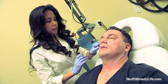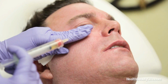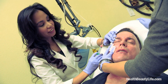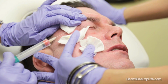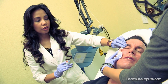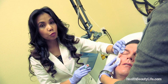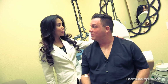So we're gonna inject it in the under eye area. Ready? Not as bad as it looks. No, it's not bad at all. This is really tiny. The laser was a lot more than this. Yeah. If you're thinking about surgery, this is nothing. Right, that's correct, exactly. There is really the downtime, the recovery, and you never have to worry that you're gonna look unnatural.